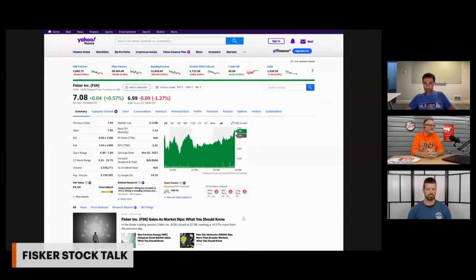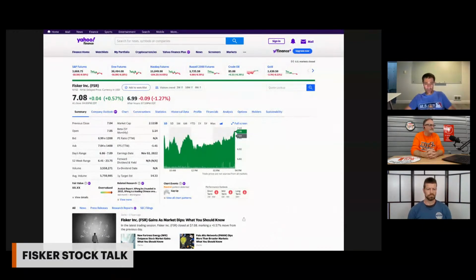That is where the stock closed today. We have a closing price today on Fisker shares of $7.08. It spent a good portion of the day in the red. A couple of times it battled back and forth above $7 a share to eke out a 0.57% gain by the end of the day. And as you can see, the stock is down in the after hours session at $6.99, down 9 cents or 1.27%.